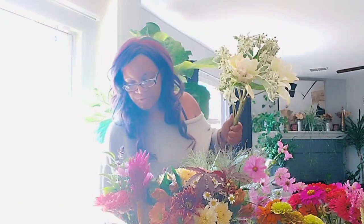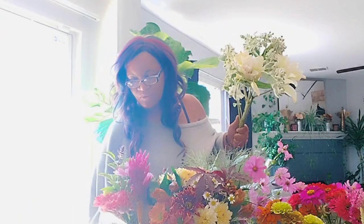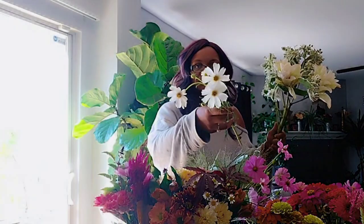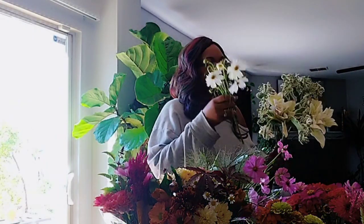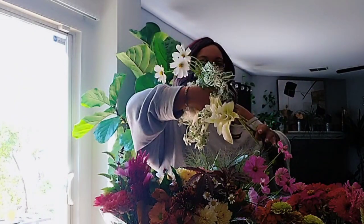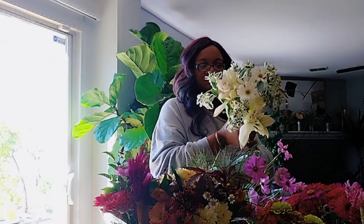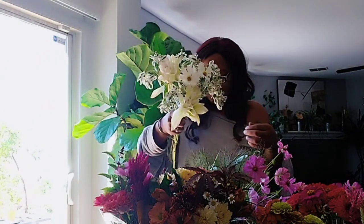And we also harvested some white zinnias and some beautiful white cosmos. So I'm going to place this cosmo, and this is for another bouquet making video, but I'm going to place it in the center there just because it needs some support. Okay, so hope you guys can see that.